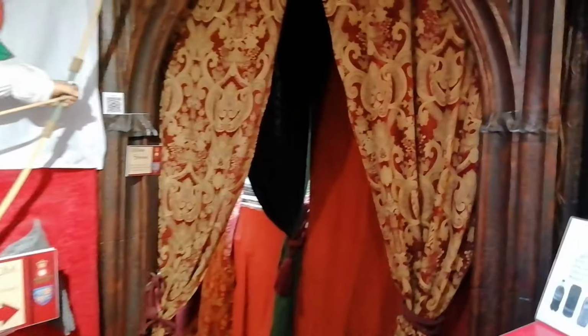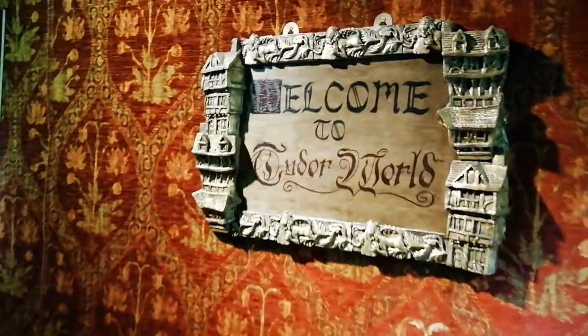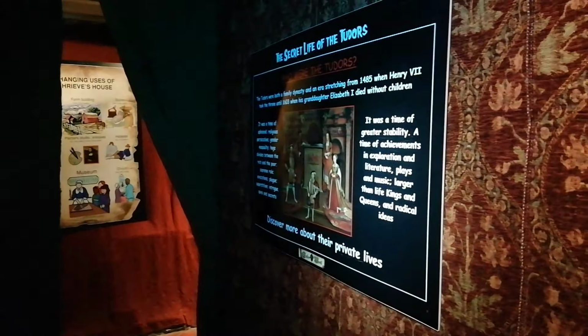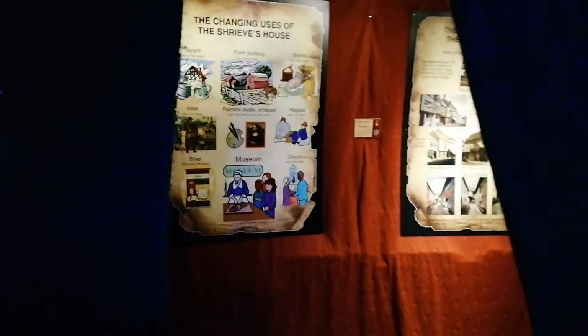So we'll go for the curtain. Not sure how many people are in here at the moment, but there you go. Welcome to Tudor World. Got loads of plaques and displays that give the history of Henry VIII and William Shakespeare, because obviously Stratford-upon-Avon's famous for Shakespeare. And these neck curtains, which cover the doorways. If you're doing a paranormal investigation here and you forget about these things and walk into them, that gives you a bit of a shock as well.